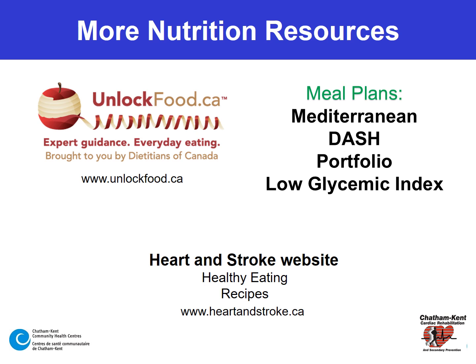www.heartandstroke.ca. For specific examples of meal plans that are heart healthy, refer to information on the Mediterranean diet, the DASH diet, which stands for Dietary Approaches to Stop Hypertension, Portfolio diet, or the Low Glycemic Index diet. These are examples of meal plans and diets that have enough evidence to show benefits in terms of cardiovascular disease and cardiovascular outcomes. As always, before starting any diet, please consult with your healthcare provider or meet with the dietitian for Cardiac Rehab to come up with a nutrition plan for you.